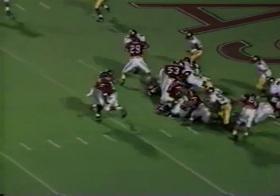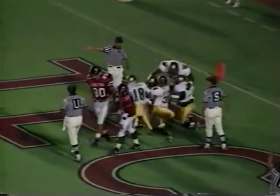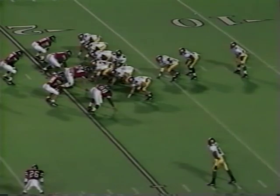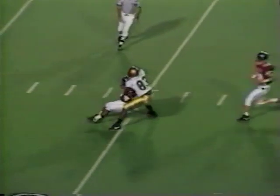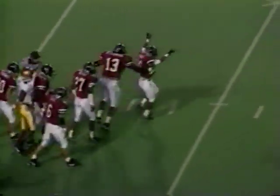2 plays later, 2nd and 2 from the Baylor 2. The Bammer up the middle, he fumbles, and Baylor recovers again. So there's a possible 14 points that go by the wayside. But the Raider defense holds. This is second and 11 from the 19. J.J. Joe wants to pass. Good position and a great interception by number 26, Donnie Brooks, on the play.